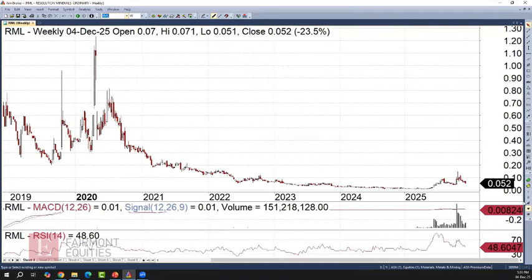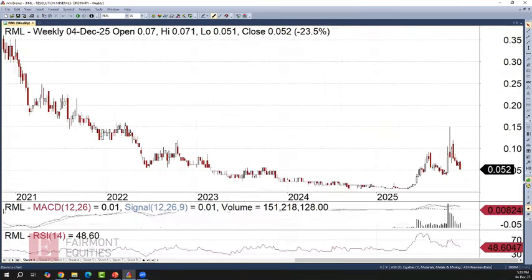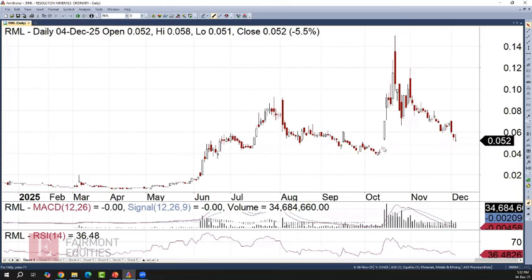RML, Resolution Minerals. I'll go back to the weekly chart. So obviously it's on the move. There's volume, very volatile. Look, it's pulling back quite a fair way. Hopefully, if you're a holder, it holds in here, but I think you need to have a stop fairly close by.